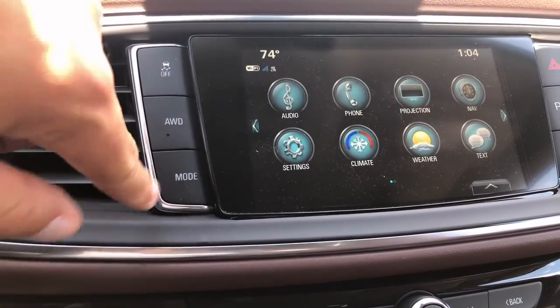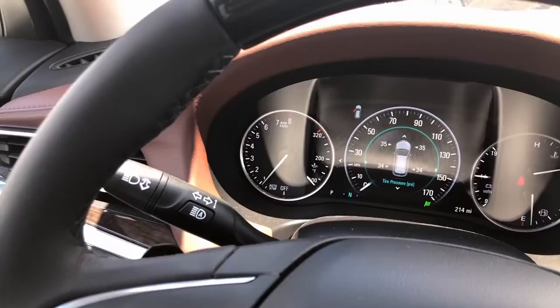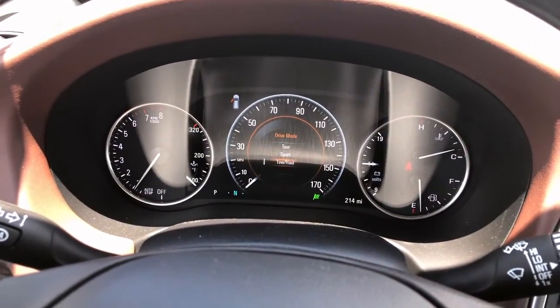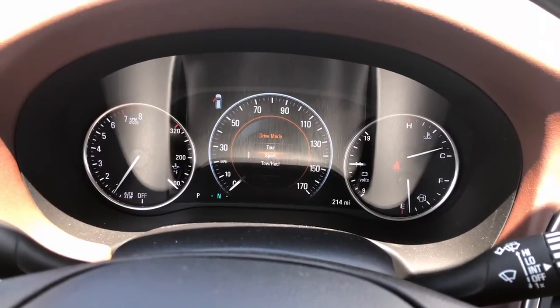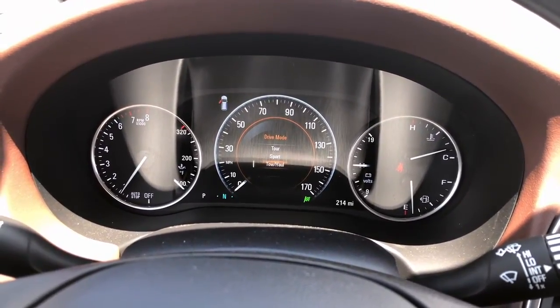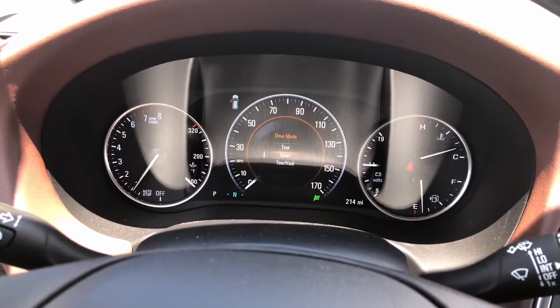Okay, now right over here too, once you press mode, you're going to have a couple of things pop onto your digital display. Let's take a look at that. When you press mode, you're going to have your tow haul mode, your tour mode, and your sports mode. This adjusts the transmission to allow it to shift differently based on what you're doing. So this is a really cool setup that you have.